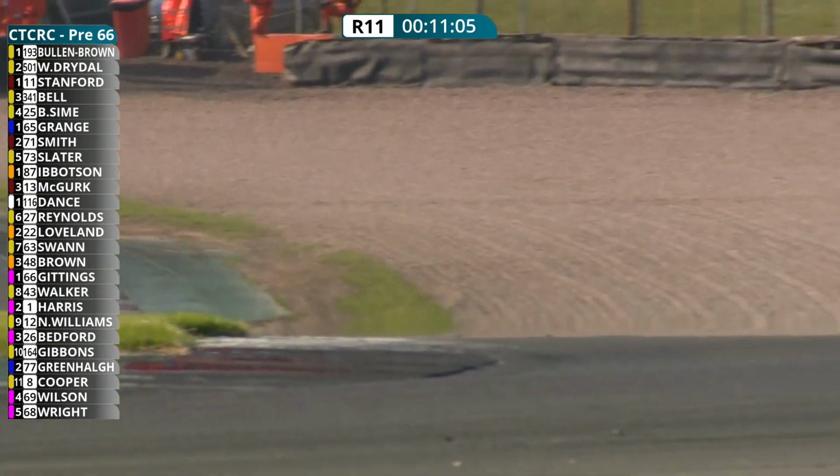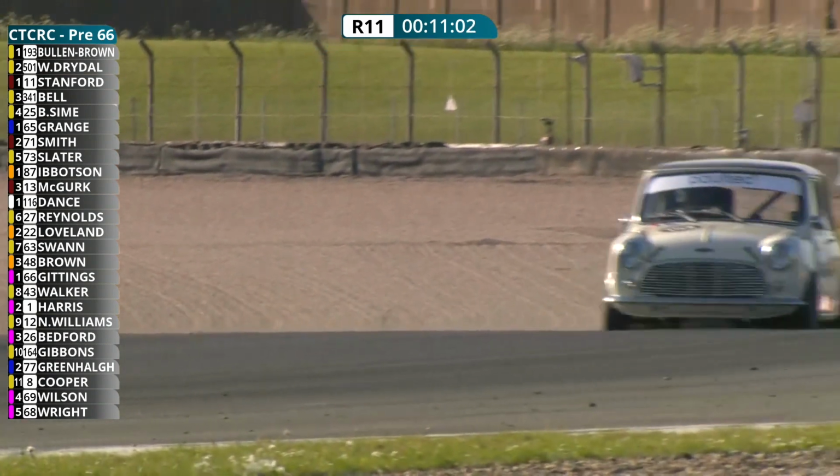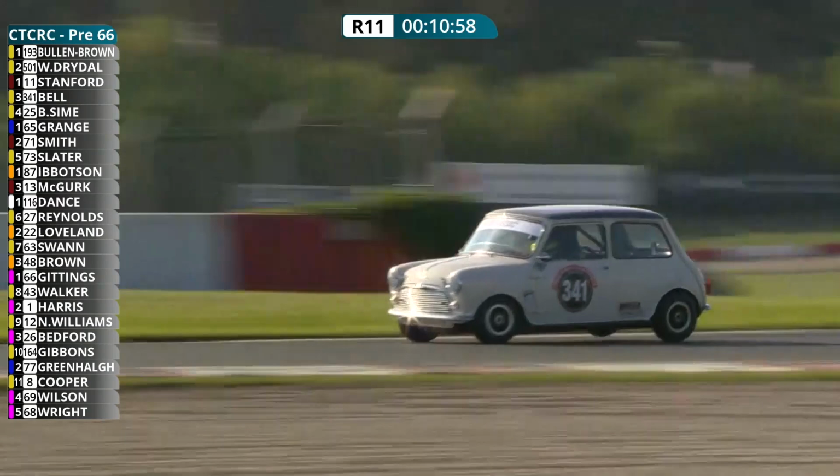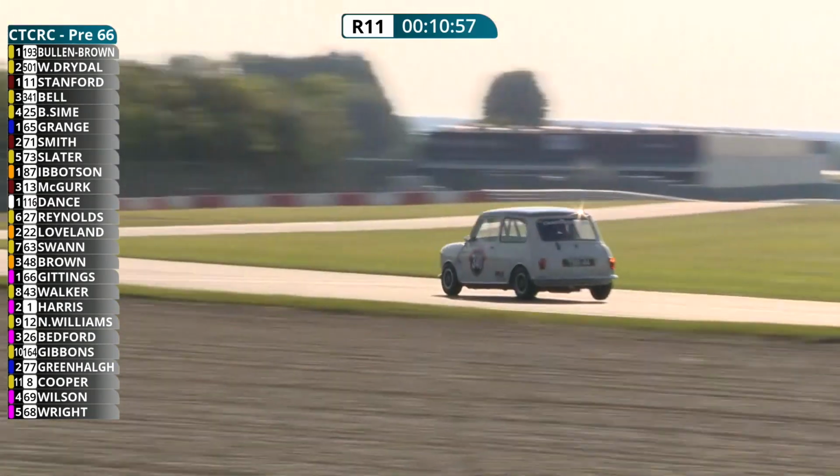Well, there is the number 341 of Joe Ferguson. He's up to 3rd now. He's going for Will Deardale for 2nd place.